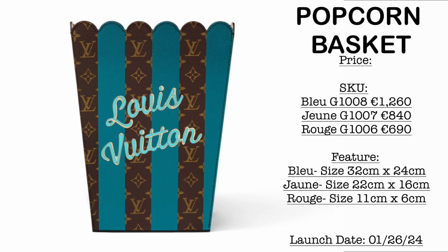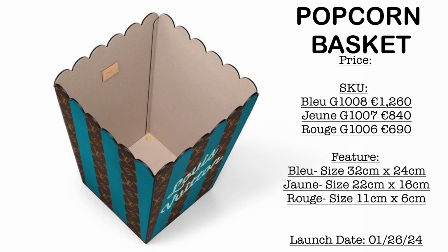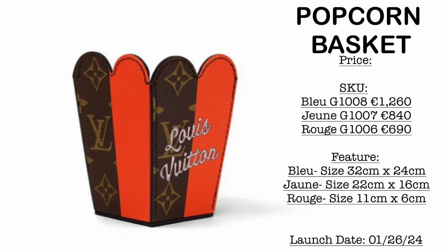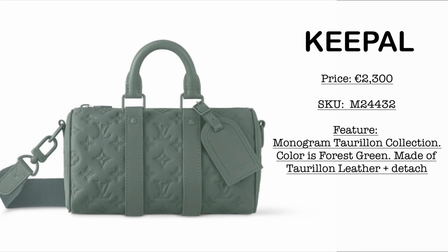Next, we have the popcorn basket. So for the prices, the blue one is 1,260 euro, the jaune is 840 euro, and the rouge is 690 euro. Guys, also kindly take note of the sizes down below at the features. So the blue is 32 cm by 24, the jaune is 22 by 14.